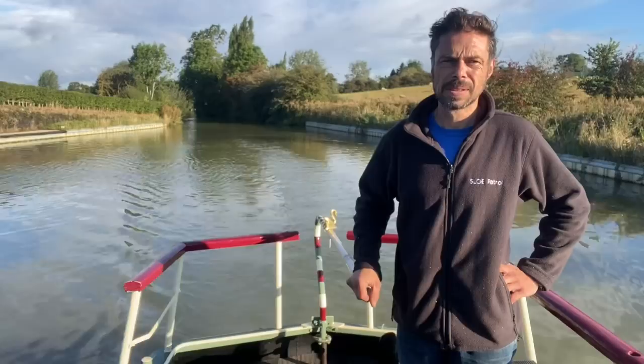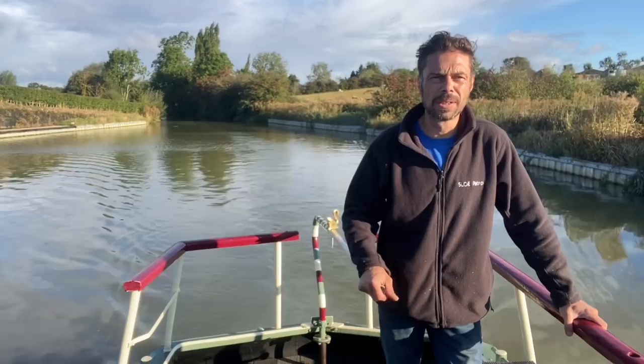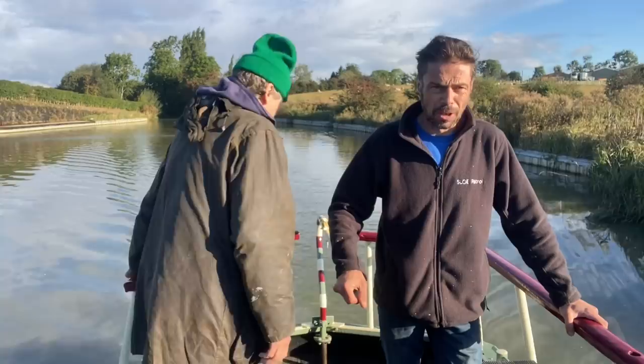Well, that's it. We're off. Just gone past North Kilworth Marina, and we've got some distance now to travel down to Crick. But our first task is to turn right at the Welford Junction.